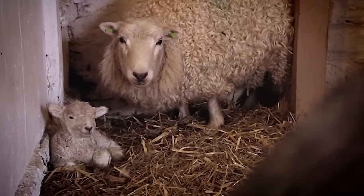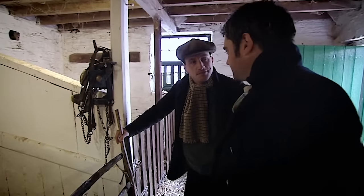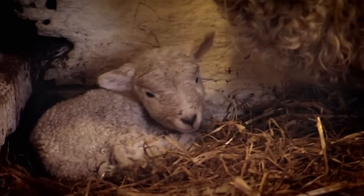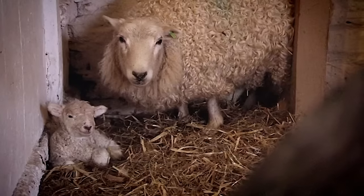There she is. The poet in me would probably name her a daffodil, a strawberry, market gardening. Yeah. But the practical in me would probably name it A. Lamb A. Maybe Agnes.